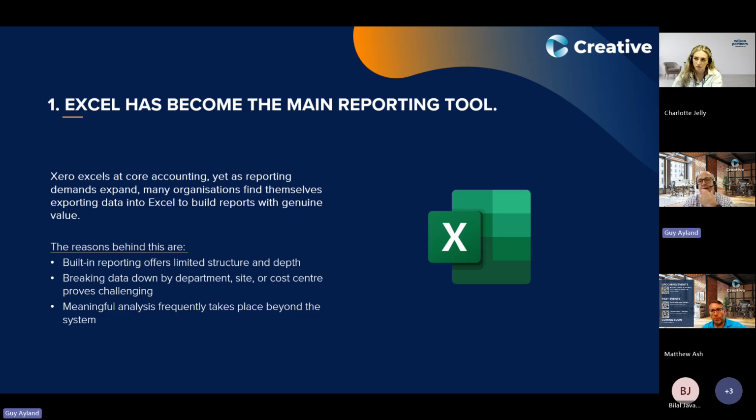So let's start with where reporting actually happens day to day. Most teams, to be honest with you, do it in Excel. Xero does a brilliant job of core accounting, but the moment people need to turn these numbers into real reports, they tend to push the information out to Excel, into a spreadsheet, and carry it on from there. And there's a few reasons for that keeps happening.